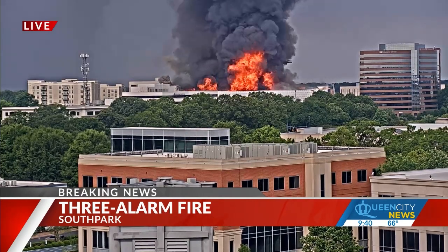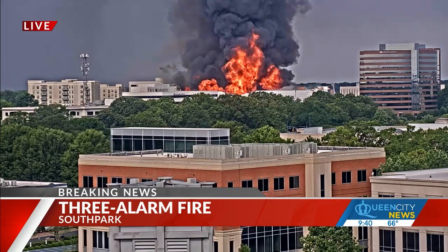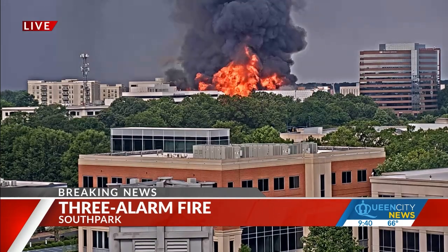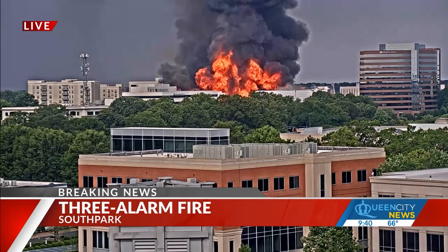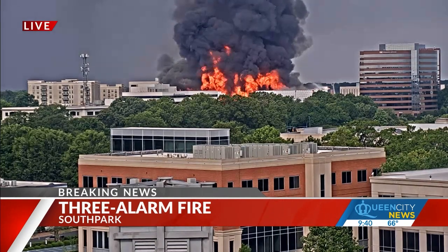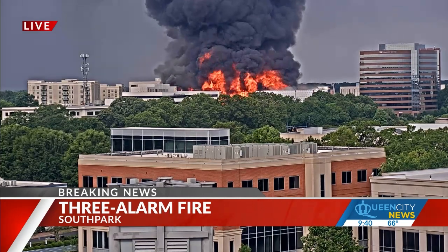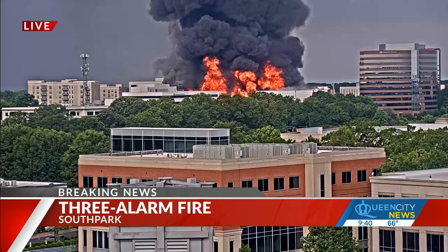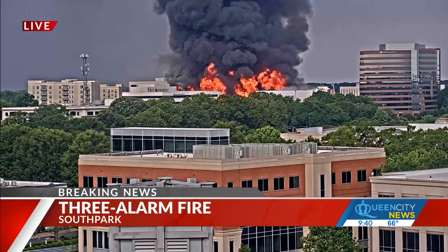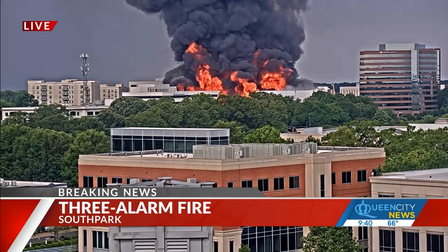It's a lot to look at. This is in the South Park area near South Park Mall. This is not South Park Mall. This is 7700 Liberty Road Drive. We do know that traffic is starting to back up on Fairview, which is nearby. 1,600 people without power. We don't know what kind of building this is. As we just watched, the flames are not only growing higher, they're spreading from right to left. The side of that building. The side, yeah, the whole side of this building for this 3-alarm fire.